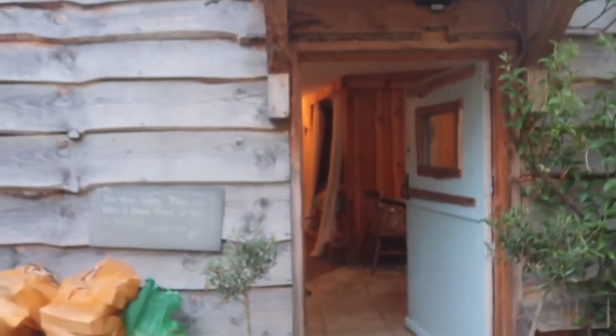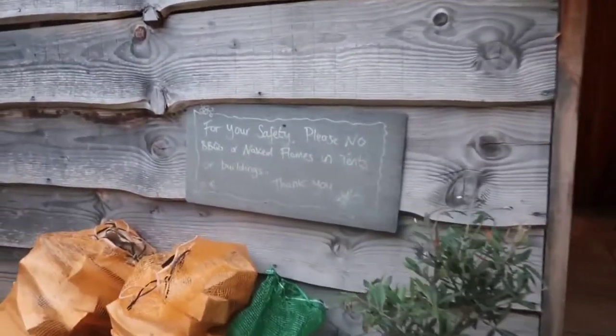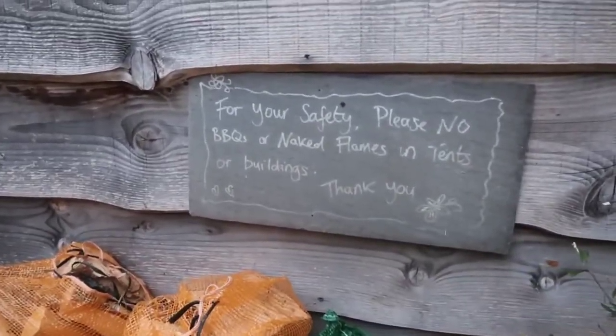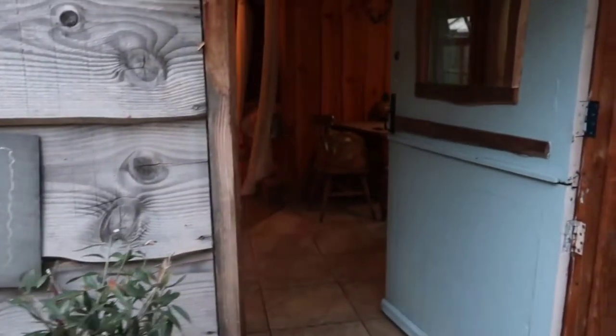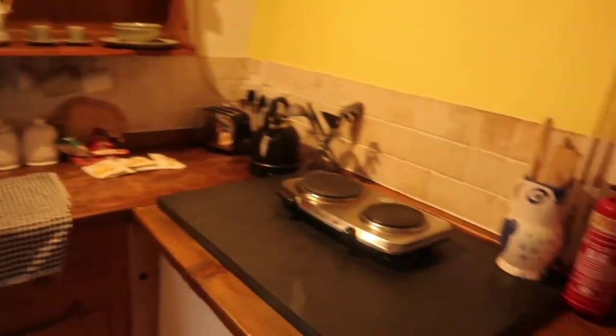Okay, so I thought I'd give you a little tour, standard in my vlogs if I go away, so I'll just show you. Okay, so this is quite a quaint little place really, but this is the door obviously, and here we're going in now. Here's the kitchen.